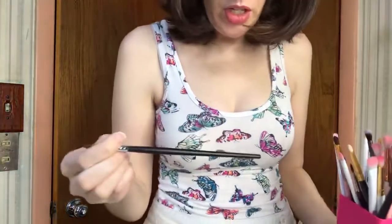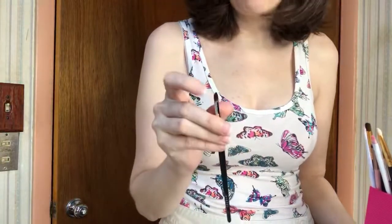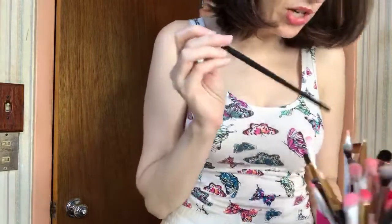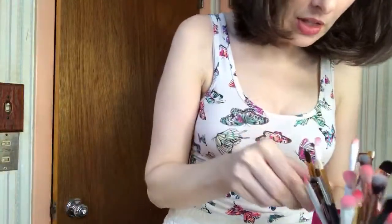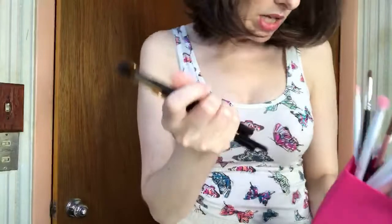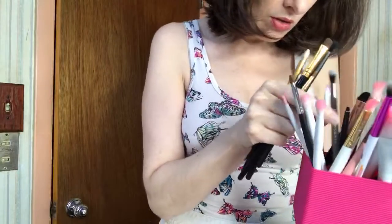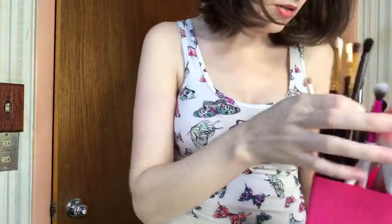This one's a Morphe 149. This one's a natural hair or synthetic brush, but it's also super, super scratchy. These are all ones that I just washed. Let's see, we have BH, BH, BH, BH, BH. So all of these are BH brushes.